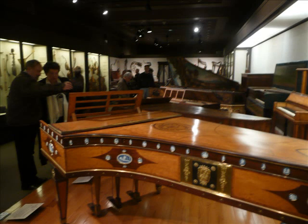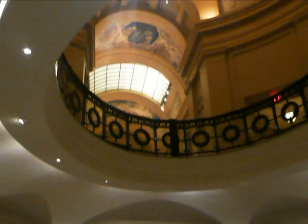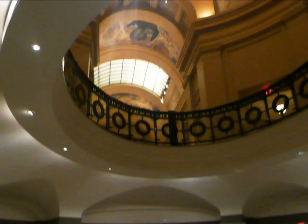I took this picture because this piano is just gorgeous, and it's from the 1800s. Of course, there were many more interesting instruments, and some of them are quite weird.